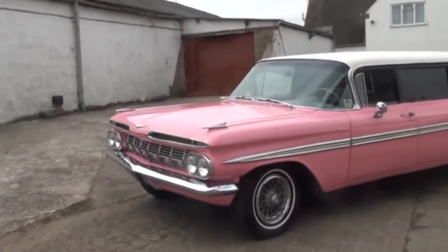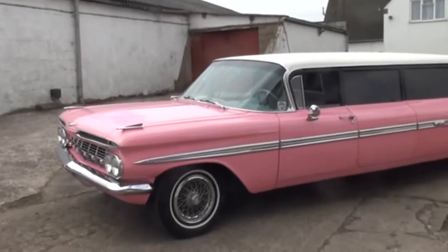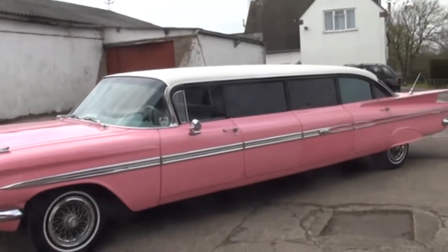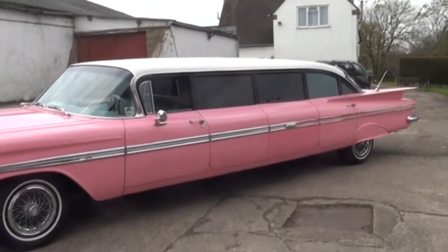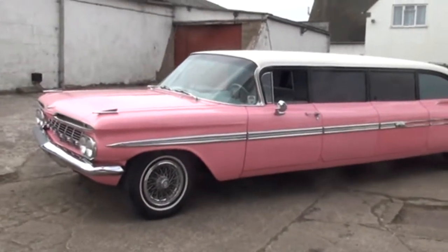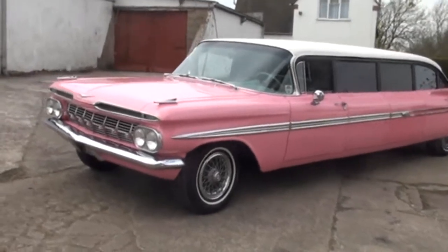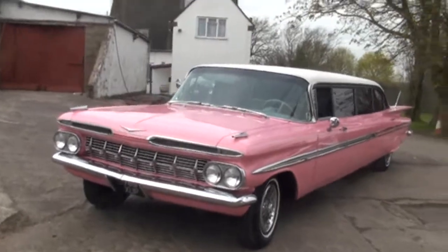I suppose I better do a bit of commentary on it. It's a 1959 Chevy Impala, stretched by Stageway, from brand new. It was originally Willie Nelson's tour bus, famous country and western singer. We've got all documented proof of that. The car's been fully restored last year. It costs a few tens of thousands of pounds.